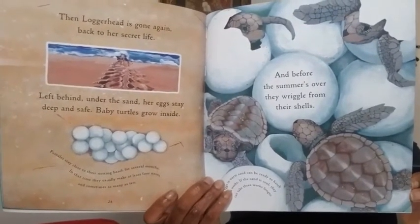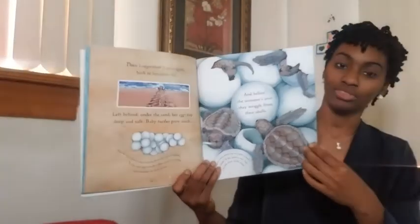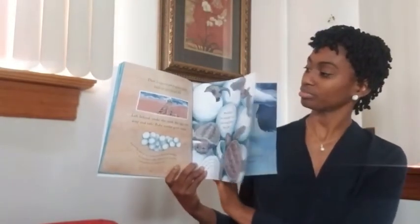So look at those little cute baby turtles. They're hatching. That means they're coming out of their shell. They're breaking out of their shell.